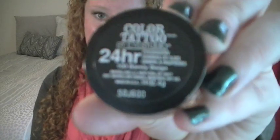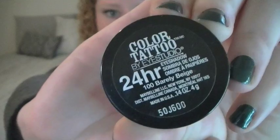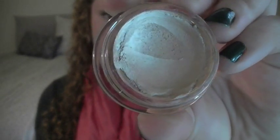Now, I've talked about this product before. It is the Color Tattoo Cream Eyeshadows. This one is called Barely Beige, and this one came out, I think, just last month or so, maybe August. And it is just a really pretty light beige champagne color. You can see that. This actually has surpassed my Bare Study paint pot from MAC because they're basically the same color, and this one is a lot less expensive. So, I mean, I'm not going to say it's cheap.